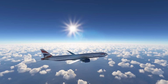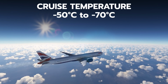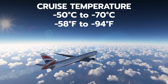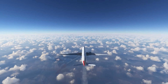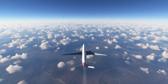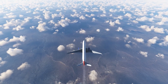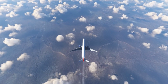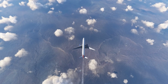Usually, temperatures at cruising altitude range between -50 and -70 degrees Celsius. That's -58 to -94 degrees Fahrenheit. Therefore, it is crucial that the pilots monitor the fuel temperature, since the most commonly used aviation fuel, called Jet A1, starts to freeze at around -44 Celsius or -47 degrees Fahrenheit. While it freezes, it produces a waxy substance that can clog the fuel system and lead to engine flameouts.